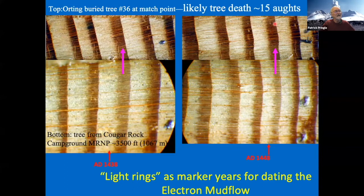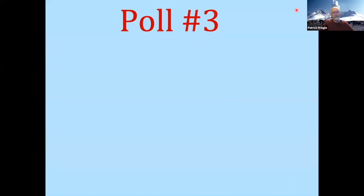So this gave me the hint that this Electron Mud Flow happened probably in the first decade of the 1500s, or the 15-aughts. Now, I don't know whether we have another poll or not, but I put a space in for one. You do have another one.